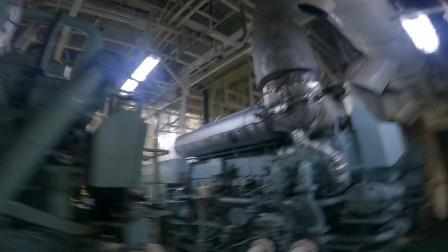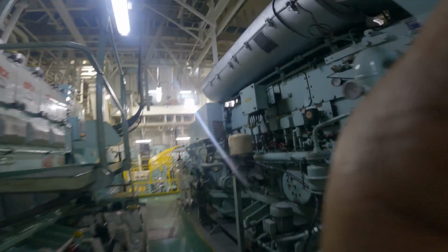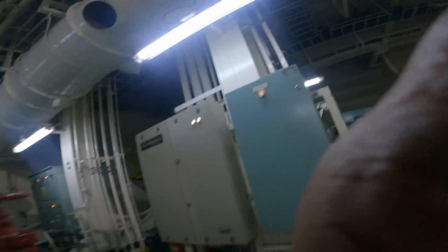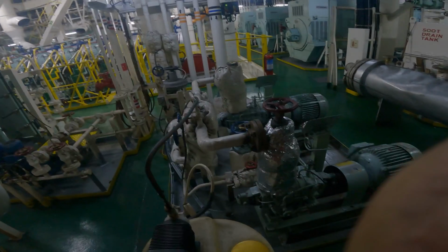There are three generators over here, and each generator produces a voltage of 440 volts at 60 hertz frequency, which is common. Right next to that, we are now going towards the boiler machineries, guys. The boiler on a ship is responsible for generating steam, which we produce for heating purposes. On the right hand side is the boiler feed water pump, which provides water to the boiler for it to convert water into steam.